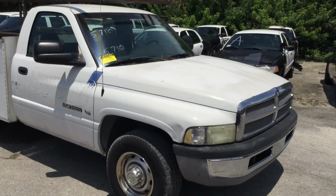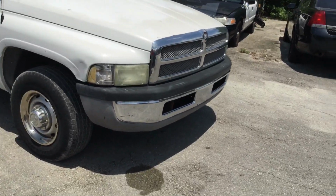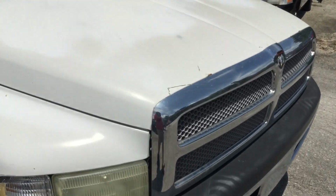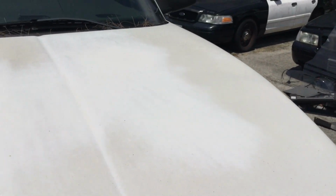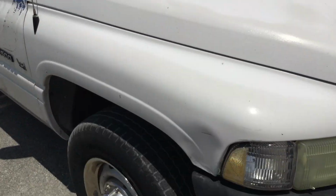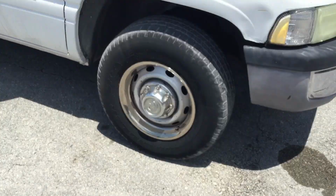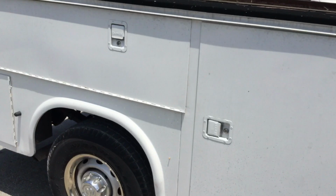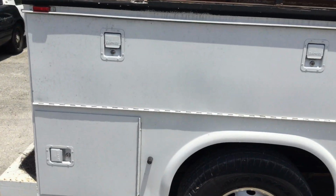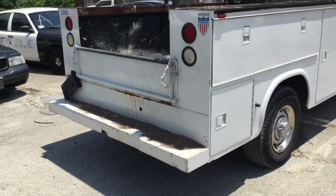The body is straight. The front bumper looks good. The grill looks good. The hood has some scratches that show surface rust right there. It's got four matching steel wheels. The tires look good. It's got a nice Knapheide utility box. This utility bed is in good shape.